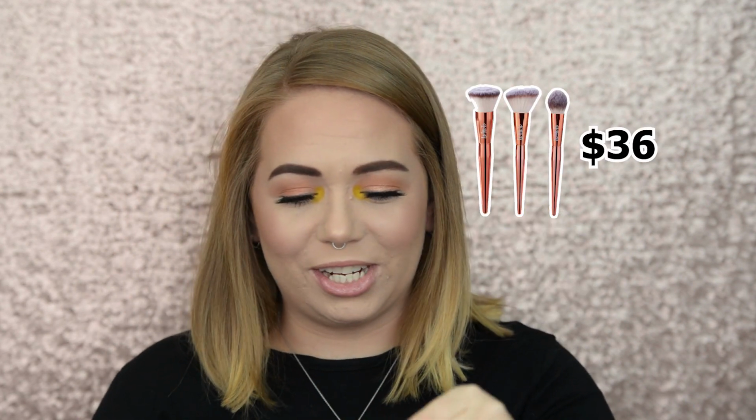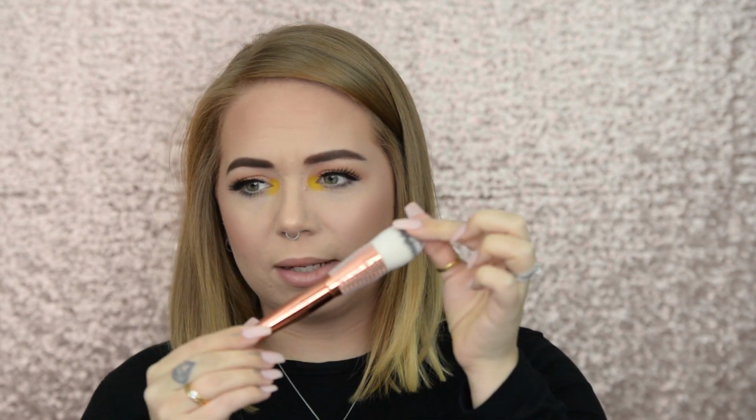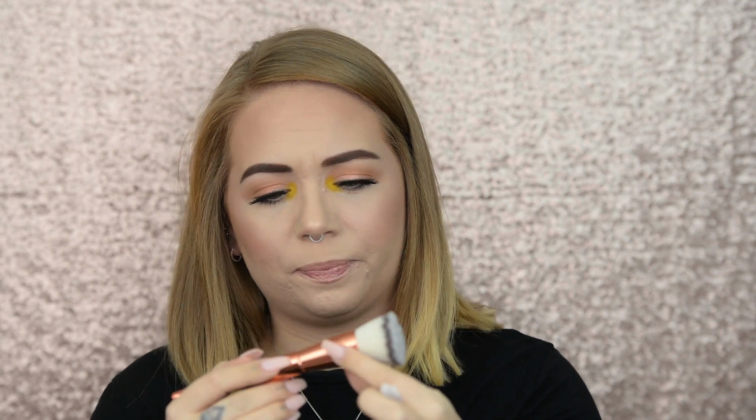So this is the last product. Some more brushes. And these are actually really nice. They have these nice little shapers on here. This is a bronzer brush. I'd probably use it more for foundation, I guess. Could try bronzing with it. It's weird. It's got like little bumps on it. Almar. Never heard of them, but they're very soft.